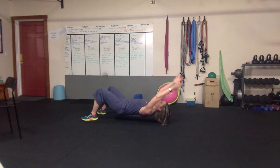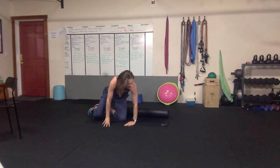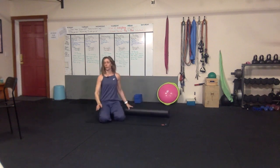I do 10 here and then I'm done, okay? So those are your mobility exercises that I want you to focus on for the thoracic spine.